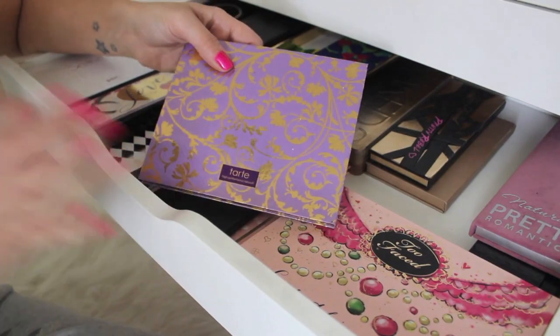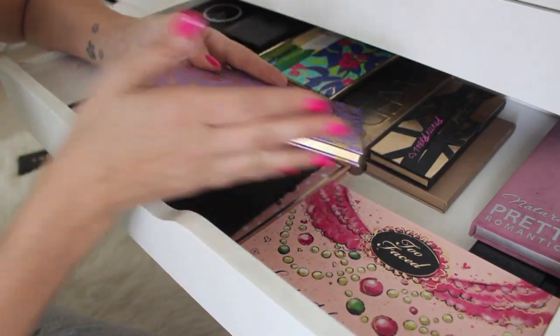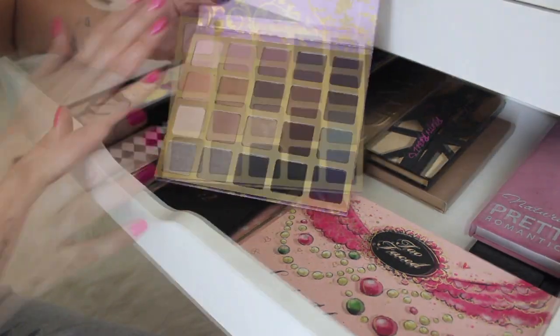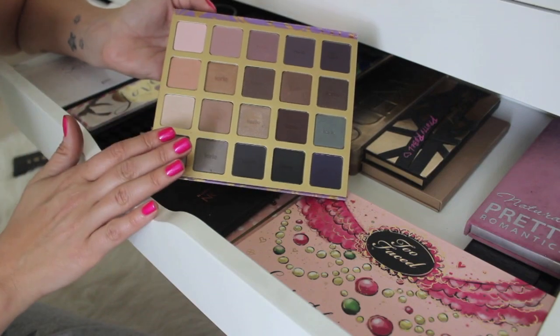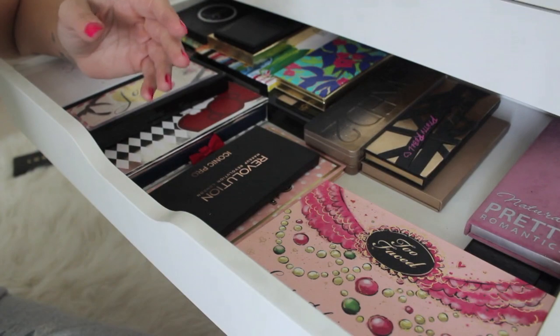And then this Tarte palette, I don't know what this is called. It came in a holiday set, but I love this palette. I love how thin it is. The shadows are awesome quality, they're beautiful, and there's a good variety of shades. They're really great quality, so definitely not parting with her.